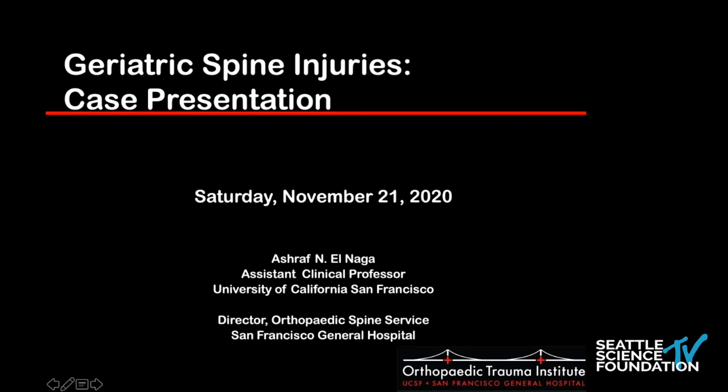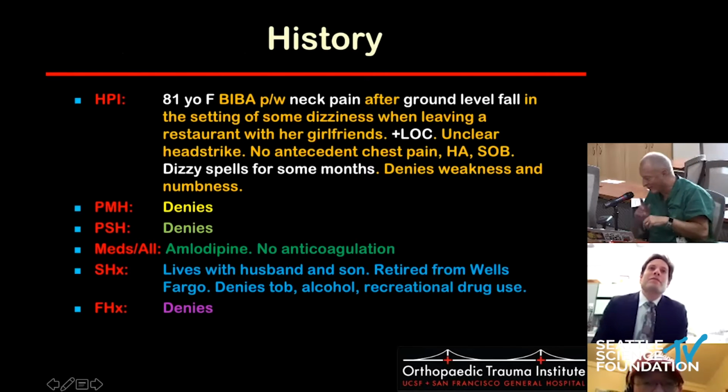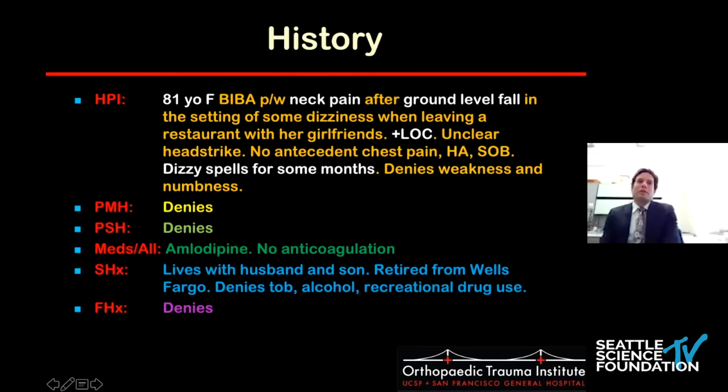A geriatric injury, who's going to give us a case presentation to start us off. Okay, yeah, so we'll talk about an 81-year-old patient who was brought in by ambulance presenting with neck pain after a ground level fall in the setting of some dizziness when leaving a restaurant with her girlfriends. This was right in late February, right before the shutdowns.